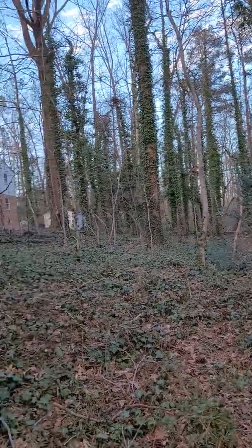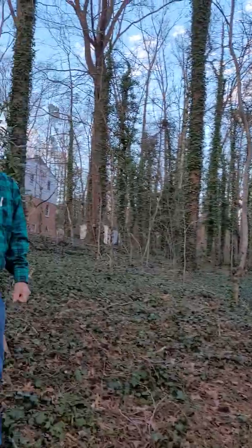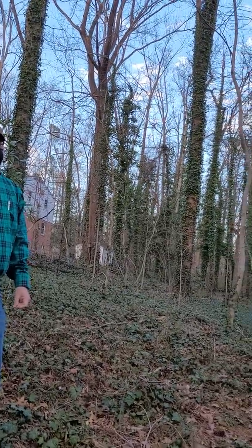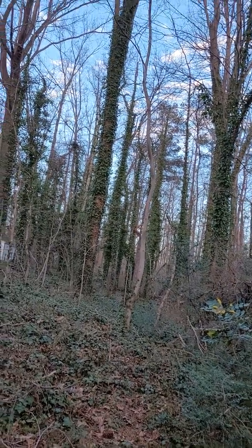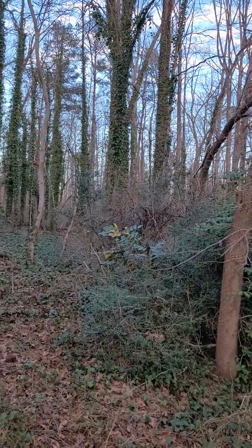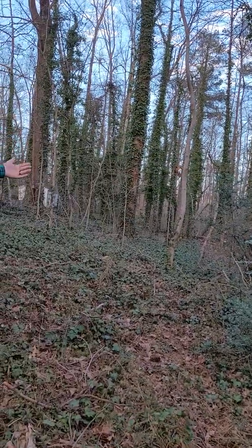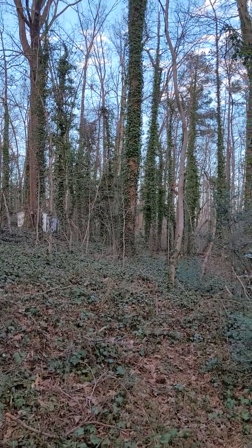This is a lot bigger than the other place. Oh yeah. It's almost 6/10 of an acre. Just 1/10 of an acre adds a lot then. So, like I said, this one's 130 by 200. It's almost perfectly square.